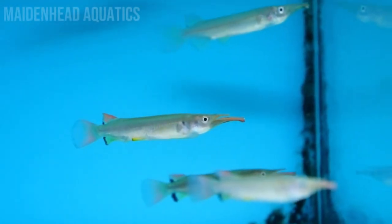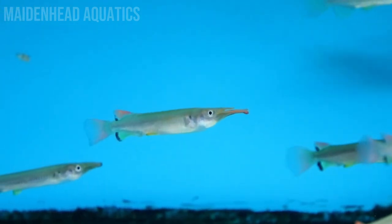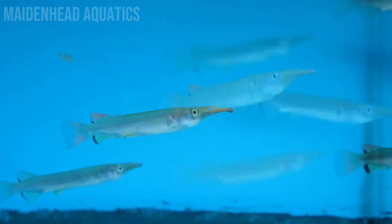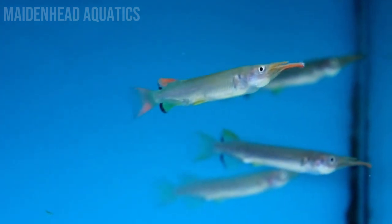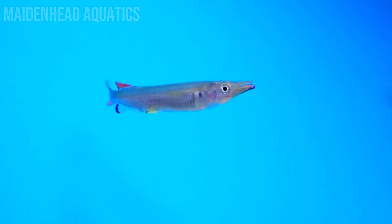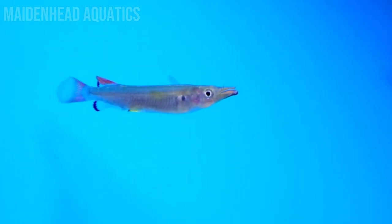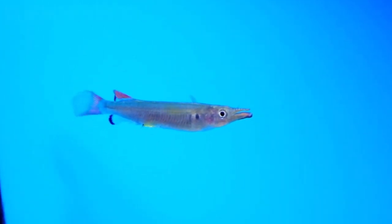A really cool thing about these guys is that they are actually live bearers, so that obviously means they give birth to live young, and I haven't actually bred them, but I assume that makes them quite easy to breed as well. But yeah, they are plant safe and they are great in a lot of different setups. As long as it's around 15 to 20 liters and up, they should do perfectly fine.